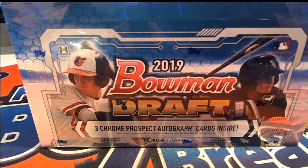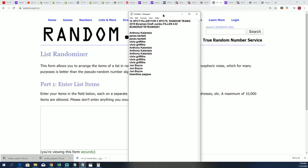Good luck, everybody, in Bowman Draft Jumbo. It's going to be exciting. Three autographs come out in that box.